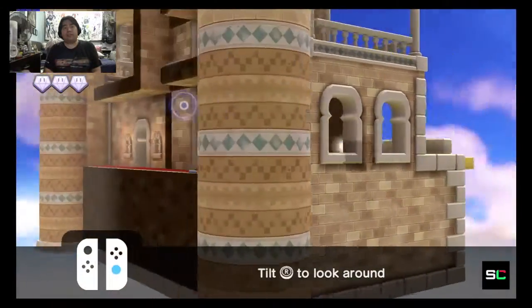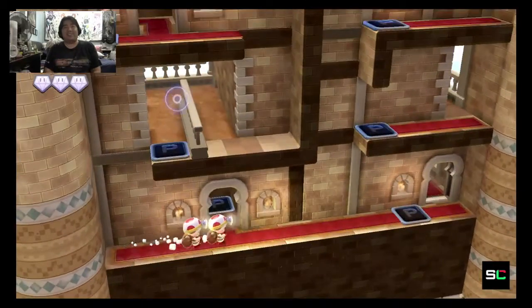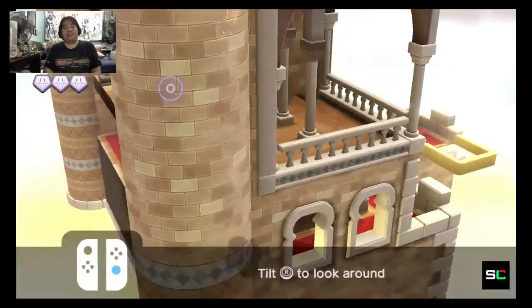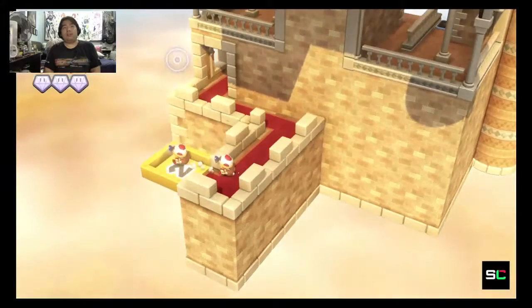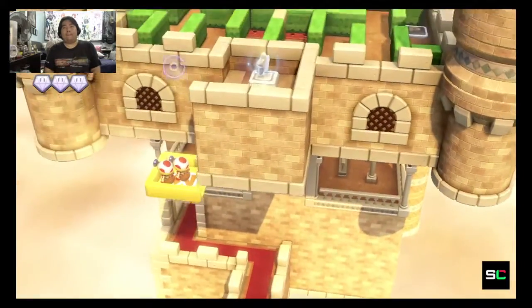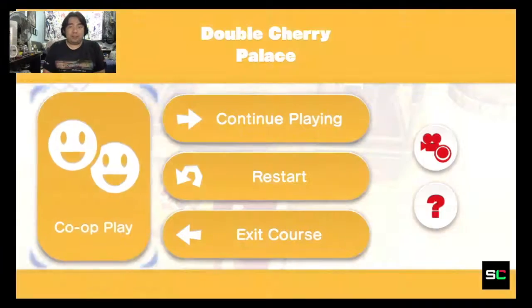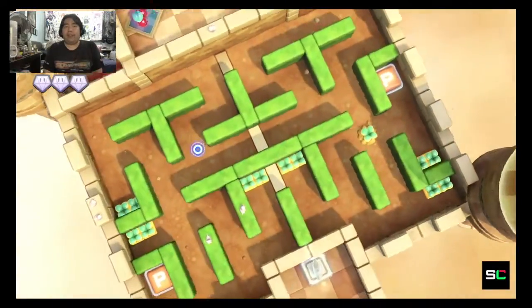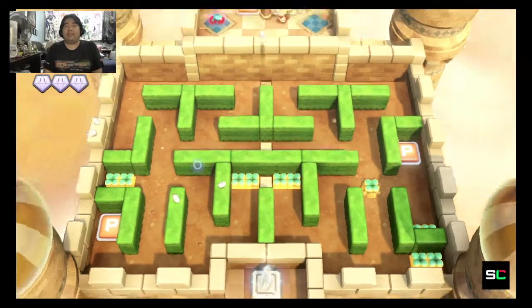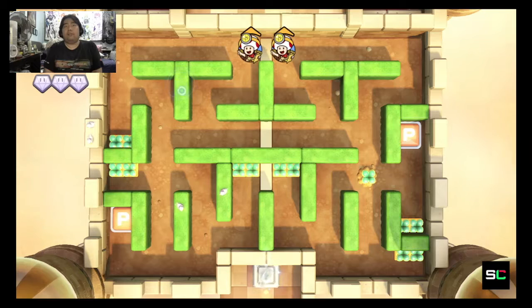Where are the rest of the coins? Hello? Coins? Where are they? That's so strange. Are they hiding somewhere? Oh no! Did we miss out any? Okay, we're gonna restart the stage because it's just baffling me that I'm missing 10 coins when I checked out everywhere. We need a 70, right? Okay, so let's do this. So, coins here.